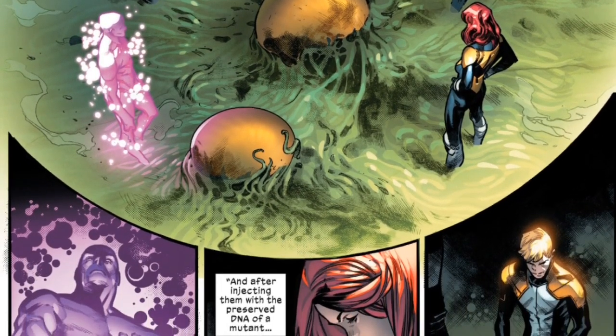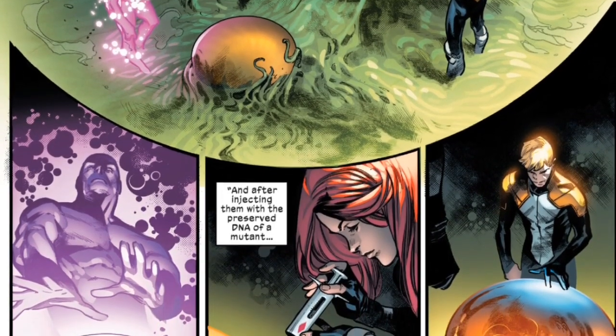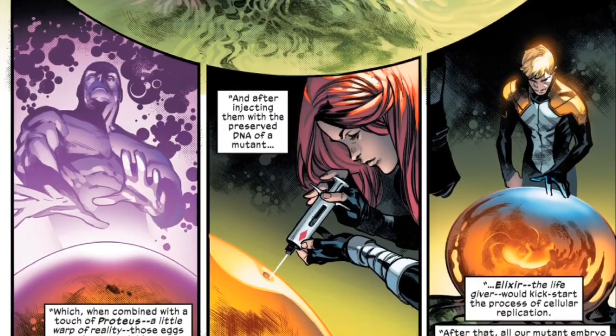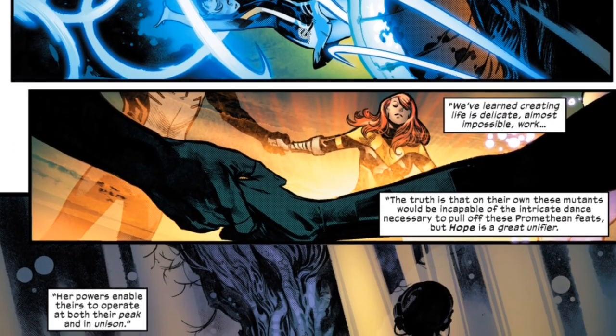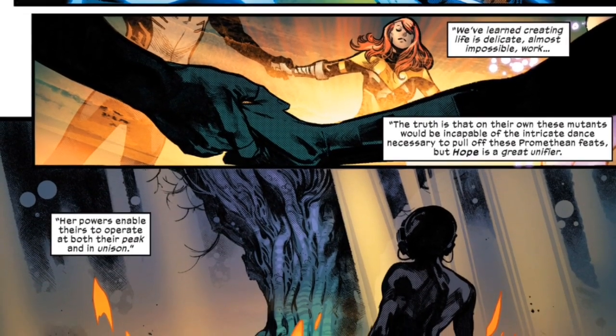Then Proteus comes in and does his little reality warping. Then it gets injected with some mutant DNA. Things are sinister. Then Elixir comes in, does his thing, and then Tempest is there to pretty much speed up the aging process. And Hope is there to increase everybody's power to their maximum level.